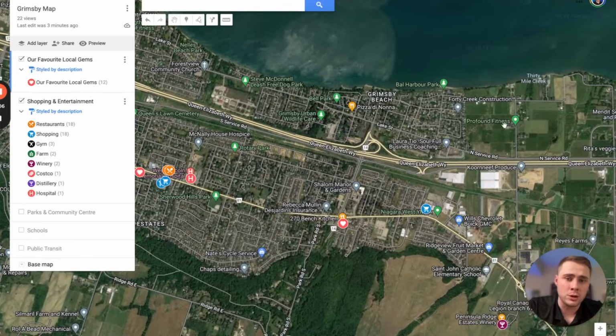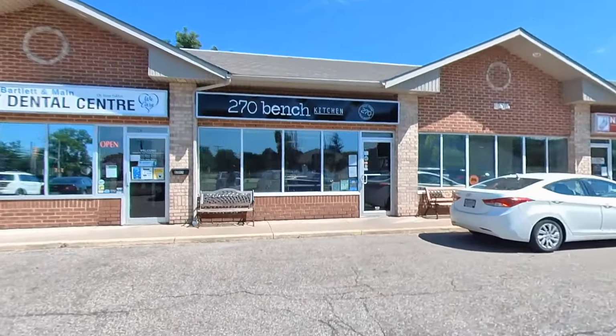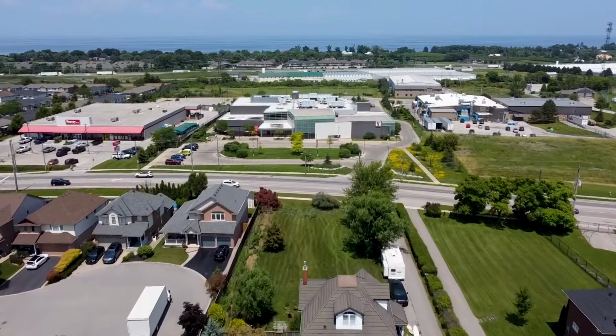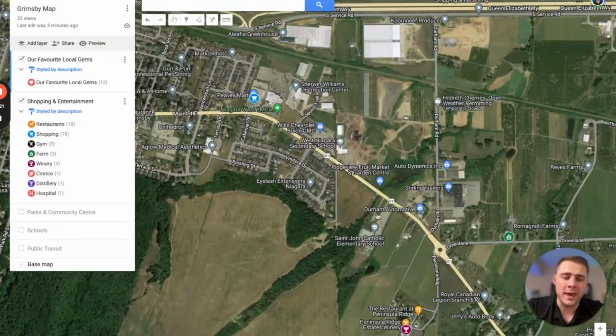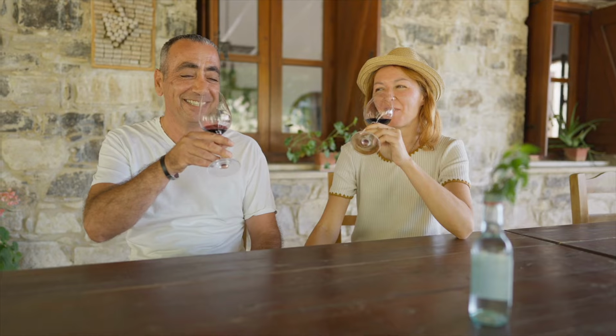And moving forward just a little bit more east, as you notice, fewer options out here to choose from. Now, with that said, you got the 270s Bench Kitchen for a fantastic sandwich. Over here, you do have a little hardware store, as well as the YMCA, and including a few car dealerships over here, and actually Peninsula Ridge Winery Estates over here, another great spot to go get a wine flight.